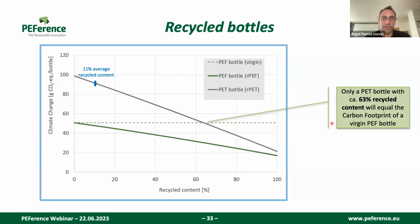I think it's important to mention that nowadays the average recycled content of PET bottles is around 11% in Europe, and that by 2030 the packaging and packaging waste regulation is setting a target of 30% recycled content for PET bottles for food contact. With these levels of recycled content, similar for PET or for PEF, we will end up with 46% greenhouse gas savings compared to PET.